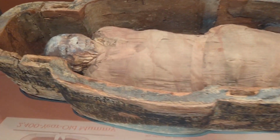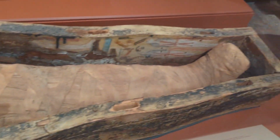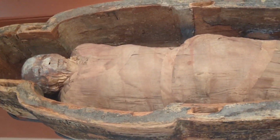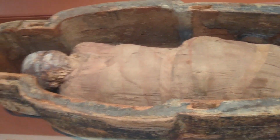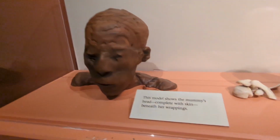Here is the mummy. She's 240 years old. This woman was actually found, and she was just in her 30s, which is a long life for the Egyptians. She didn't have much. Her organs, her brain still stayed intact in her body. That means she was probably mummified a little later in time than an actual mummified person.